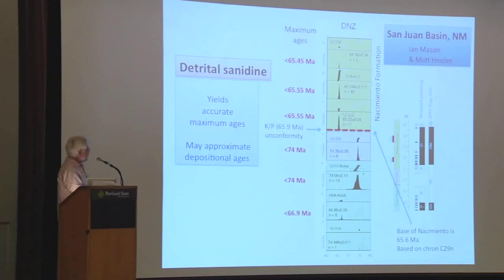And none of these are really, strictly speaking, tephra. They're all tephra-bearing sandstones. And in many cases, we see, again, these populations of crystals in the 70s, plus a population at an age that is close to 66 million years. Some of the samples don't give useful ages at all in terms of approximating the depositional age, but a number of these give ages that fall in stratigraphic order and in fact may approximate depositional ages. So there's probably more that can be done with these highly reworked tephra than has been to date.